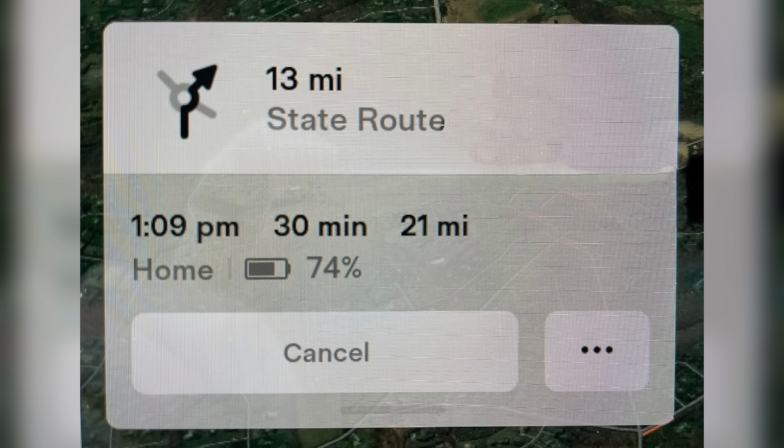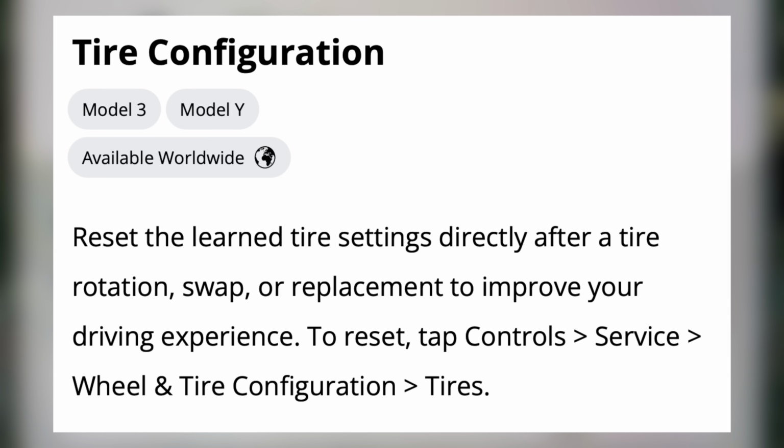Two other small updates that Tesla didn't put in the release notes include the return of the range at destination prediction, which will show your estimated range on arrival in the main navigation menu, as well as tire configuration, which allows you to reset the learned tire settings after a rotation, swap, or replacement. That'll be available in the service menu.